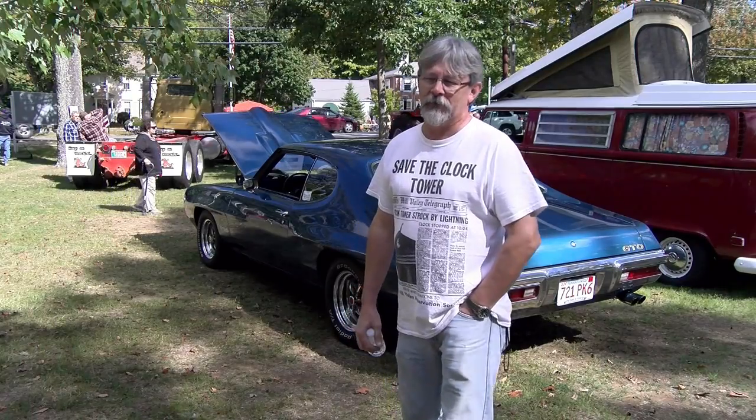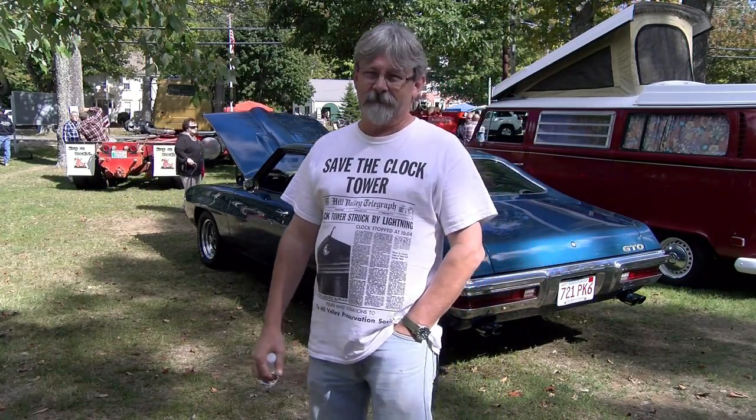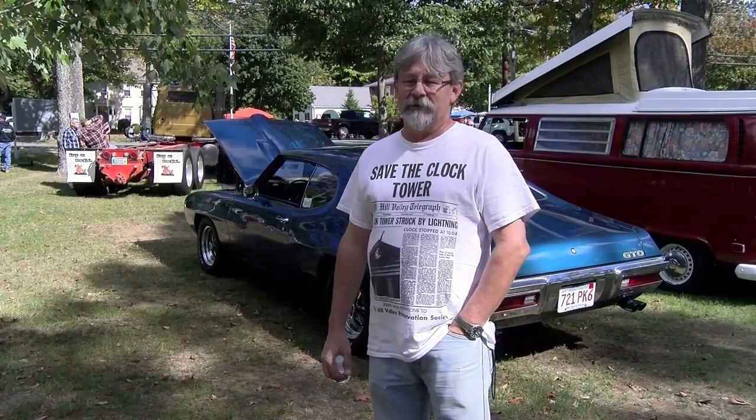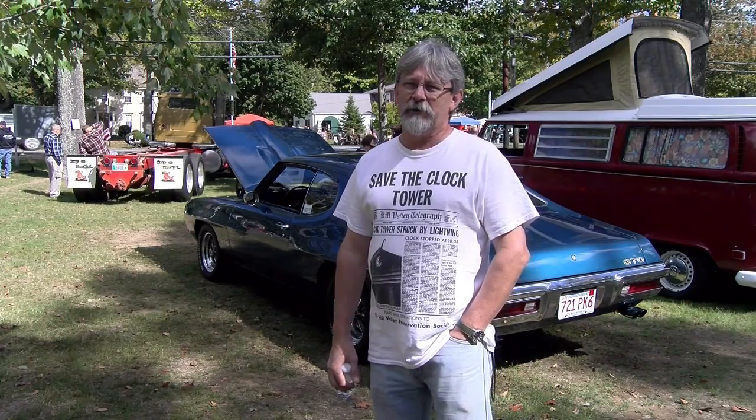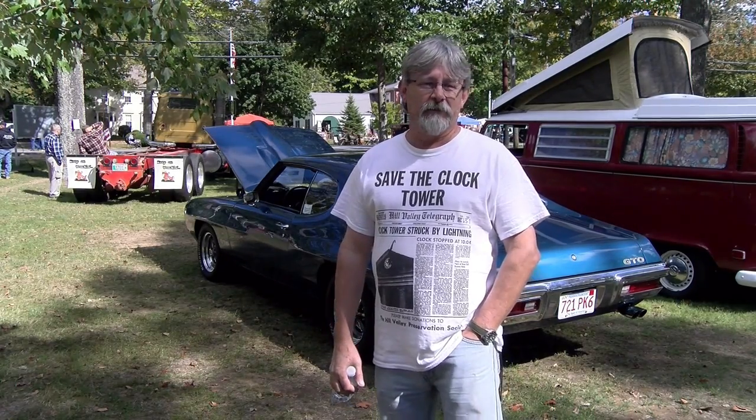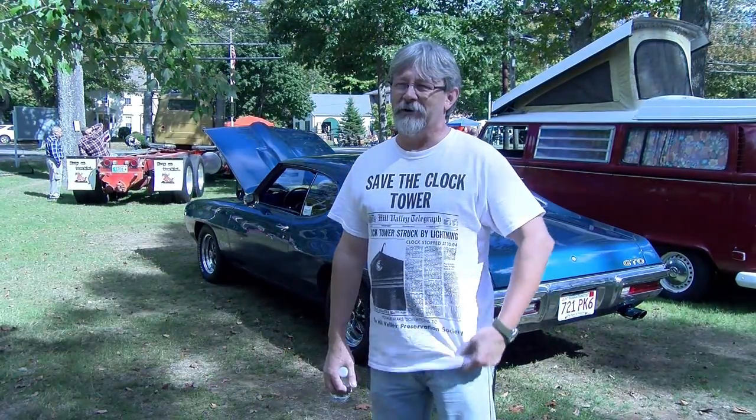So we're with Brian Tangway of the Narragansett Historical Society. Nice turnout today. Had a great turnout. I think it's a little better than last year too. We had so far 65 cars that registered, but we missed a few. Some of them come and go, and it's hard chasing down the owner when we're trying to chase down 5, 6, 7 guys at a time.